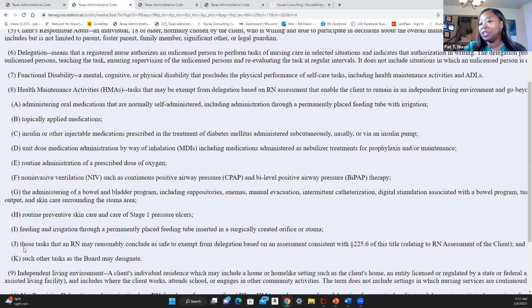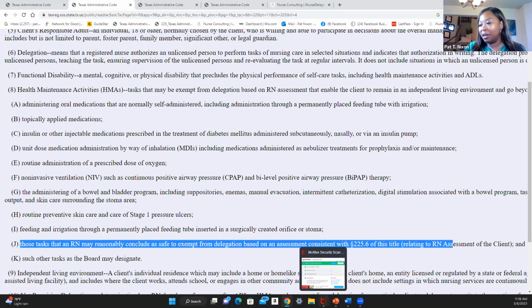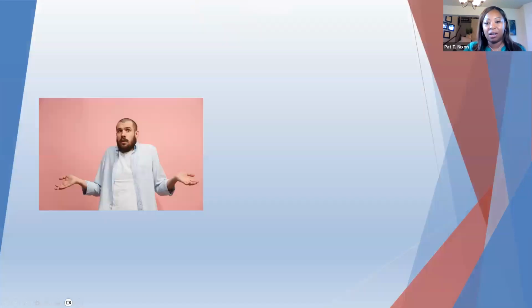All right, and then option J down here, or line J, this is pretty much where the Board of Nursing has rested. Those tasks that an RN may reasonably conclude as safe to exempt from delegation based on assessment consistent with 225.6 of this title. All right, so I'm going to just go back to the PowerPoint to make sure I'm staying on task. If I'm staying on task, then I think we're going to now go to that specific, yep.